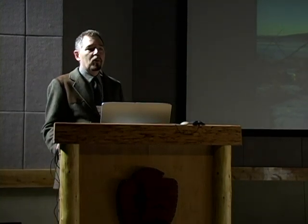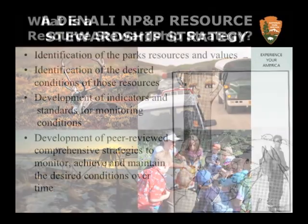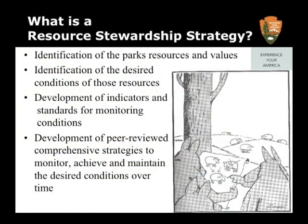And I just had a quick plug in here for the Friday workshop on a Denali National Park Resource Stewardship Strategy. And so what is a resource stewardship strategy? It's an identification of the park's resources and values, and an identification of the desired future conditions of those resources. And then it's a development of the indicators and standards for monitoring those conditions in the future, and a development of peer-reviewed science strategies.